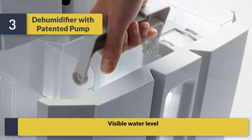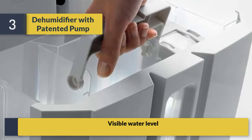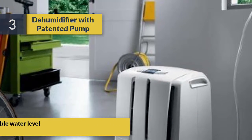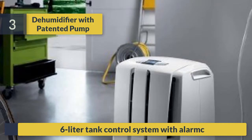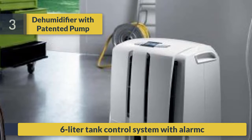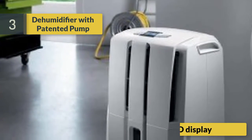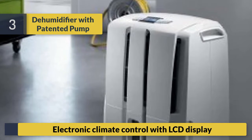Visible water level. Six-liter tank control system with alarm. Electronic climate control with LCD display.